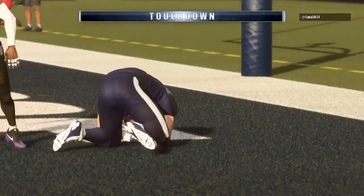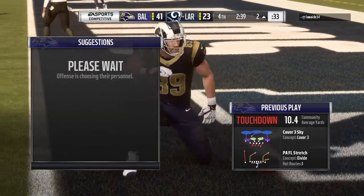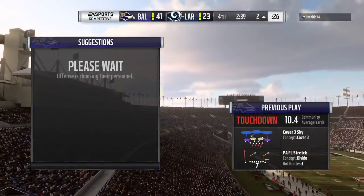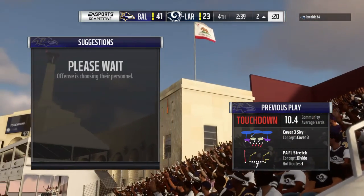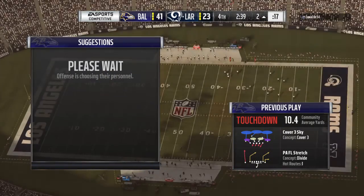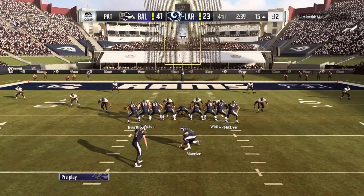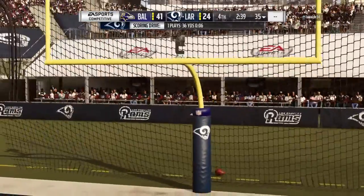He's going to air one, and it's complete. He's got it in the end zone. Touchdown, Rams. Tyler Higbee, 36 yards. And thanks to the interception, the Rams offense cashes in for 6. Zerline now for the PAT. Zerline good with a PAT. And that'll cut this to a 17-point spread.